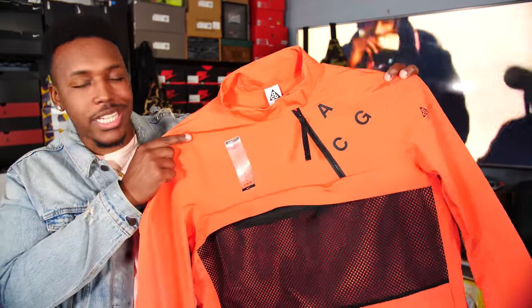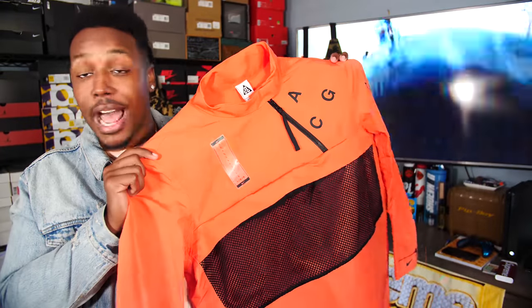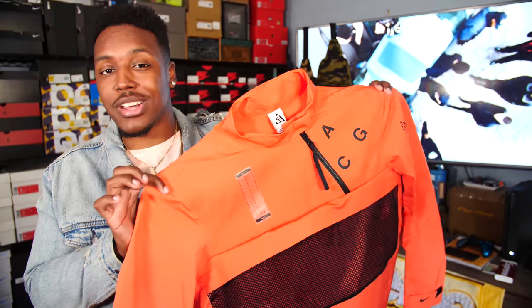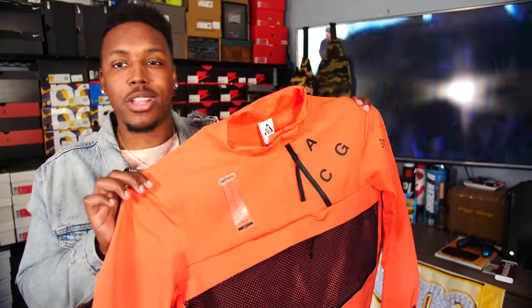Now this jacket right here is crazy, and I have been waiting and waiting and waiting to get it. At one point it did sell out in my size, so I had to get a size large, but that is okay. It does fit a little bit wider, a little bit bigger than a regular size large, but that is the Nike Lab ACG PO shell jacket. I got this from Bodega for not $400. This jacket retails at $400. I got mine for about $180, so a little bit more than half off.